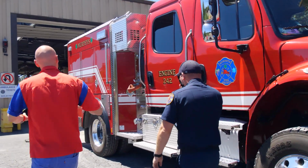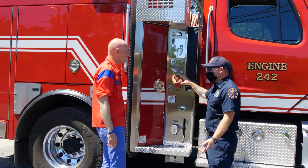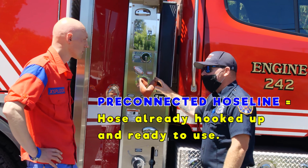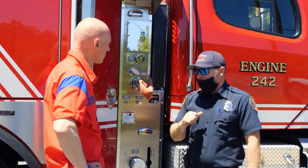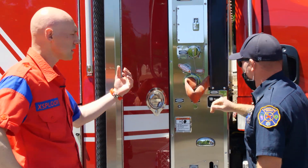And then I know, so over here, this is where you'd hook up the different hoses and things on this side, or on the other side? These are the ones that are already connected, called pre-connected lines. Okay. So this would be more for a vehicle fire or a structure fire. You can just pull the line off, and as soon as it's out, charge the line, and it's ready to go. Versus having to actually pull a hose from somewhere and hook it up. It's just a lot quicker.